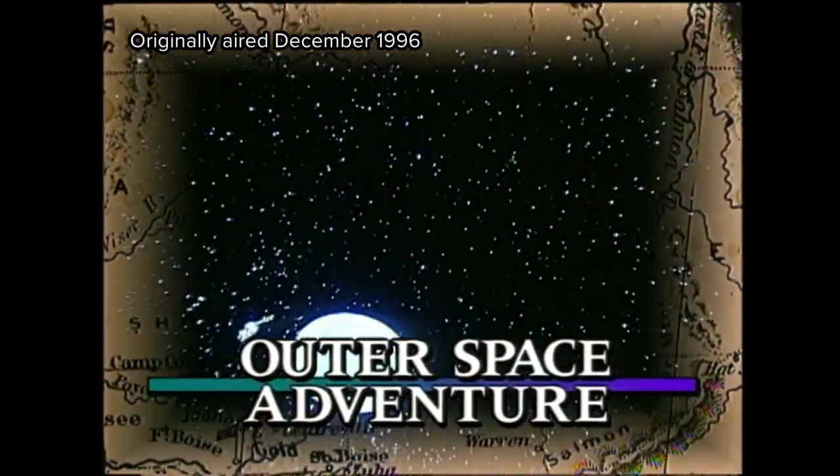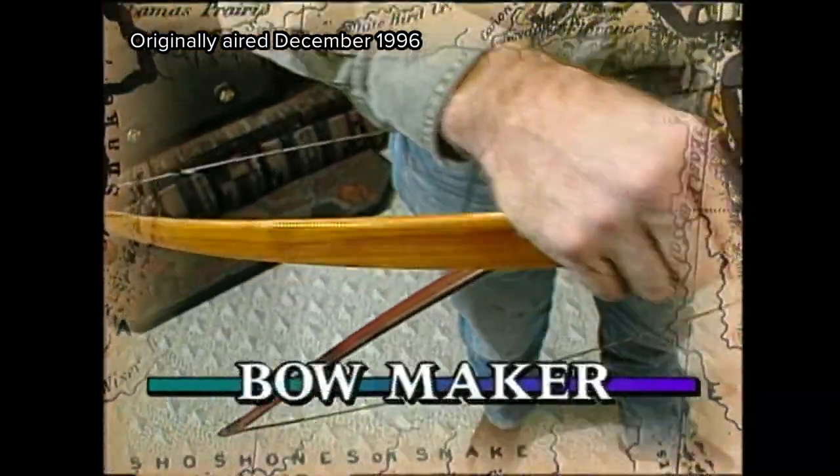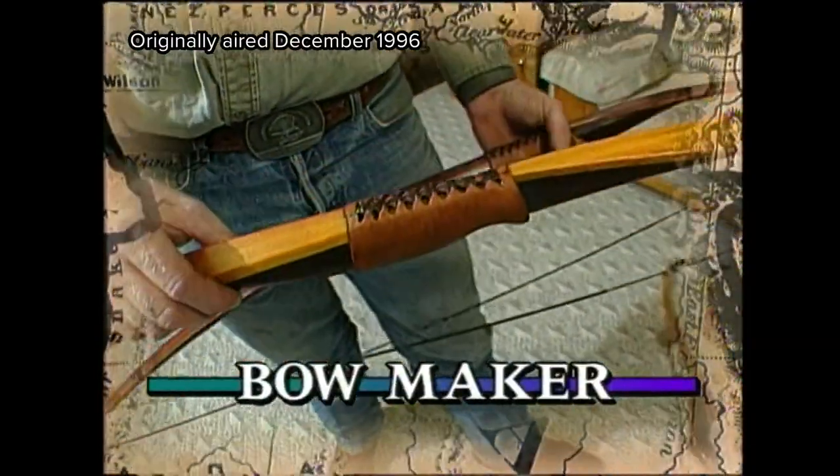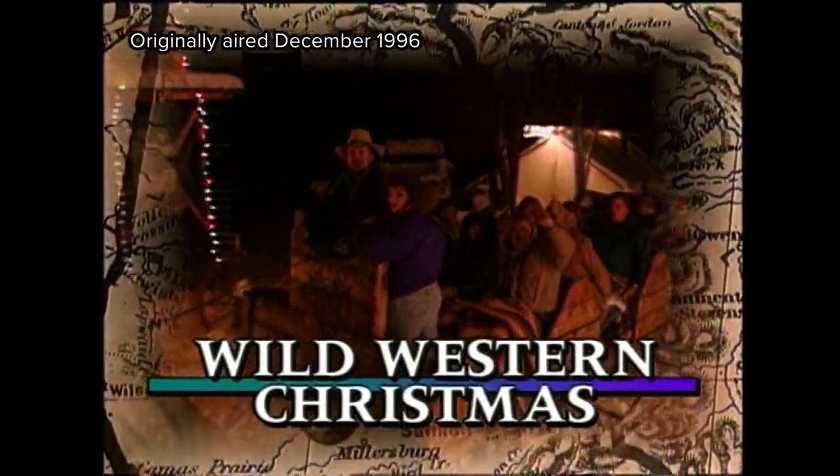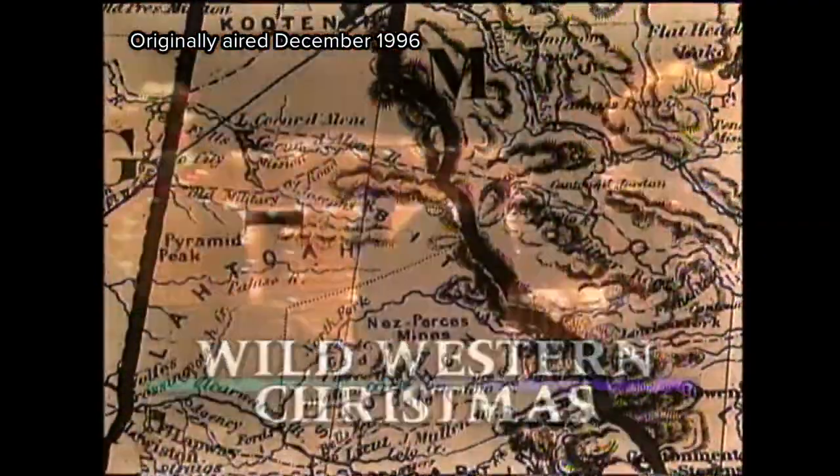adventure that's out of this world. An Idaho artist transforms raw wood into functional works of art. And an old-fashioned celebration keeps alive the true meaning of Christmas.